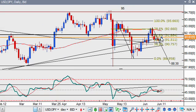And then if it comes down and breaks below this 200 moving average in the daily, we could see that continue lower to 88.30. And that wraps it up for this week.